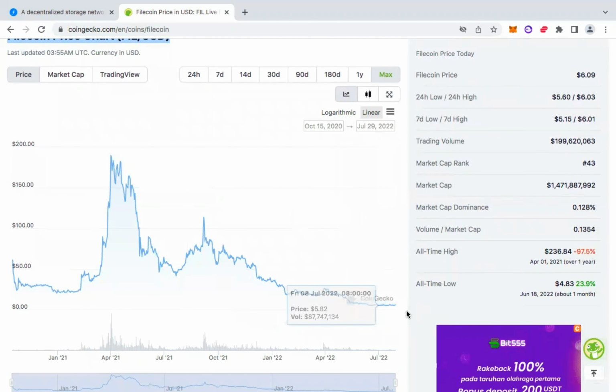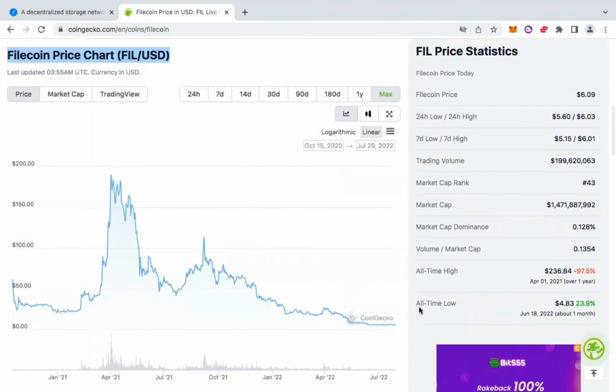Again, we are in a recession. We are in a macro environment where it will be very risky to invest in risk on assets. So I'm not expecting anything to pump like this right away. But for long term, these are certainly one of the best times to accumulate, in my opinion.